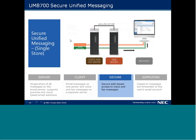We also support secure. That's a little different than the client, although the messages are still stored on the voicemail server. The difference is you have access to those via the web, and we can secure those messages so you can't forward them, you can't offload them, you can't download a WAV file if you have that option turned on. So it's just a more secure method than forwarding a voicemail message where the WAV file would be attached. Secure messaging allows you to get around that. Although it's not in your email at that point, it is web browser based.